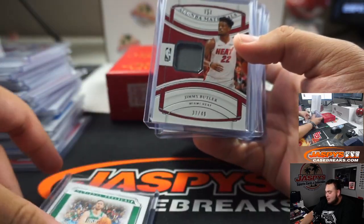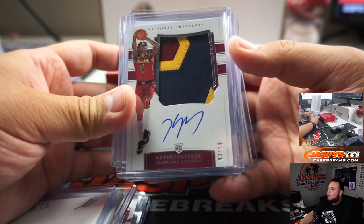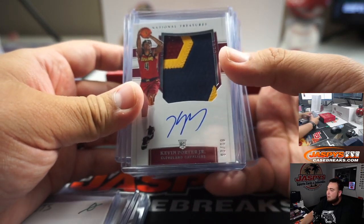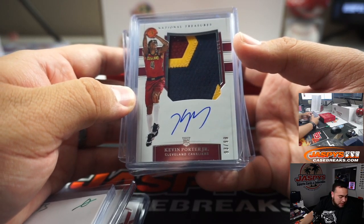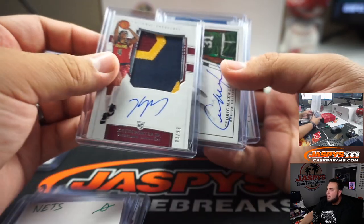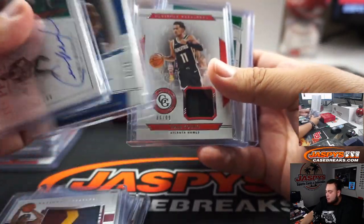Gordon Hayward, Jimmy Butler, Kyrie Irving, Caris LeVert. The vertical RPA that was live was Kevin Porter Jr., which I'm sure will probably sell maybe close to 1,000, if not more. So that's still probably a nice hit right there for Robert. I'm not sure what Kevin Porter Jr.'s pricing is for NT. Cedric Maxwell.